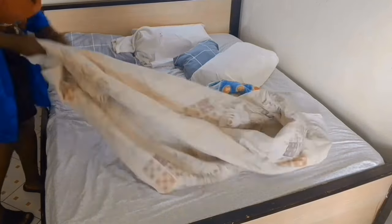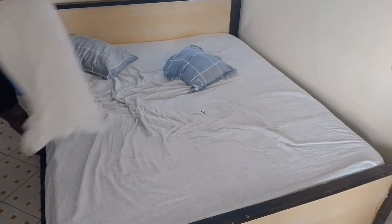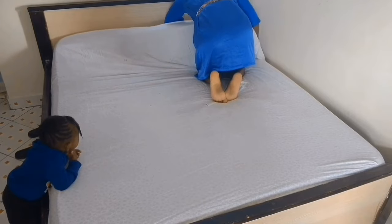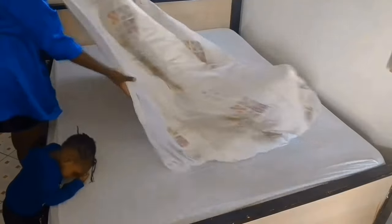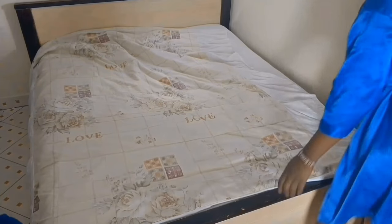My first tip is to always start the day by making your bed. We usually wake up and then I leave the bed for some minutes or for an hour, and then after I'm done preparing breakfast, I go back and make the bed.